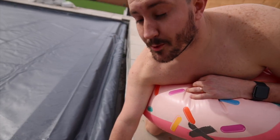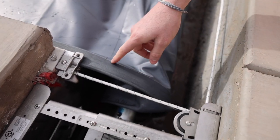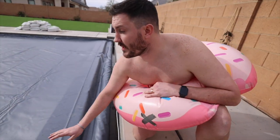This is our heat sealed webbing. As you can see, there's no stitches or anything on here. That means this webbing is heat welded onto the fabric itself, which is unique to the CoverStar brand, this particular cover you have. And it also carries the same warranty as the fabric itself. So that's really beneficial for the customers. I understood a few of those words.